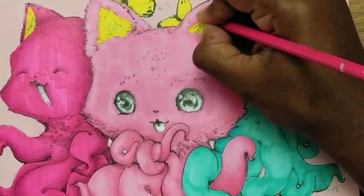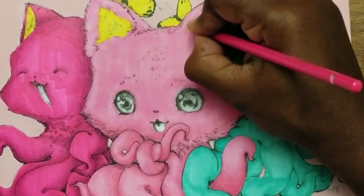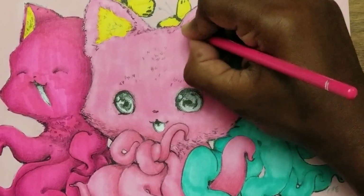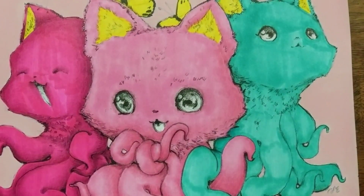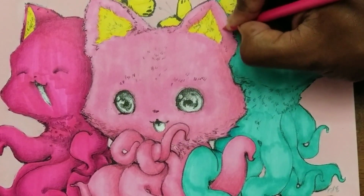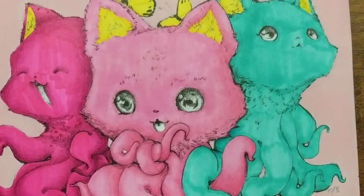These cats are so cute. I just love how they're drawn. They make you really want to color them all cutesy and stuff. Colorful.